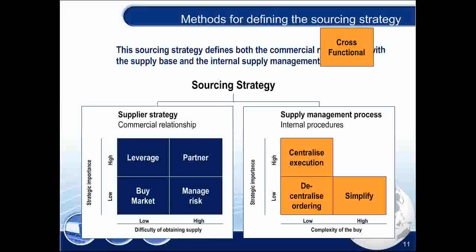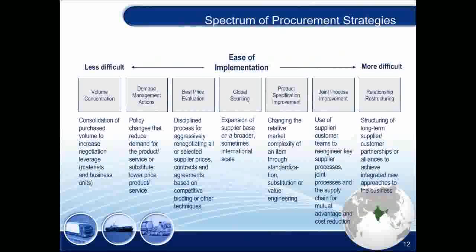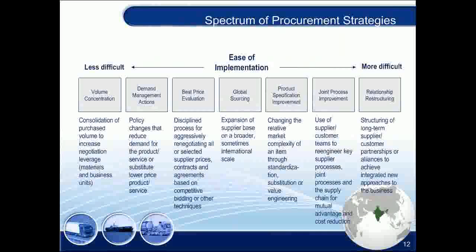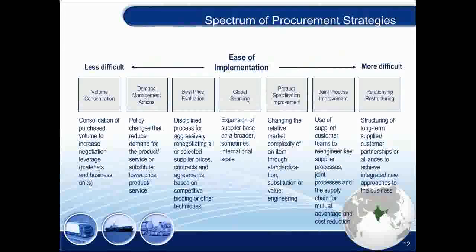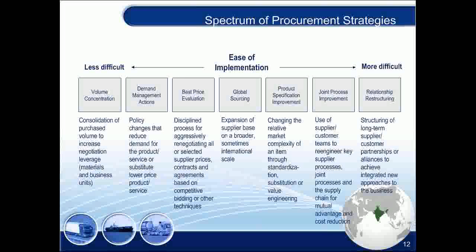Should I simplify? That's the way it is. Now this is based on Peter Kraljic, who was the first person in 1983 who came up in the Harvard Business Review. He split all the procurement into a 2x2 matrix. Now, ease of implementation: if you look at the spectrum of procurement strategies, on one side is volume concentration. You try to consolidate, which is the easiest job. The least easy part is relationship building.